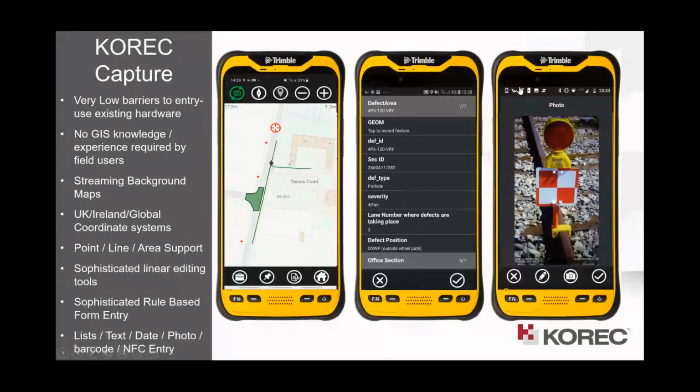The vast majority of our users, probably 75-80% of our field users, have no knowledge of GIS, don't know what GIS means. So they are out there doing a job, and we're just equipping them with a tool to be able to properly record and provide evidence that the job has been done correctly.